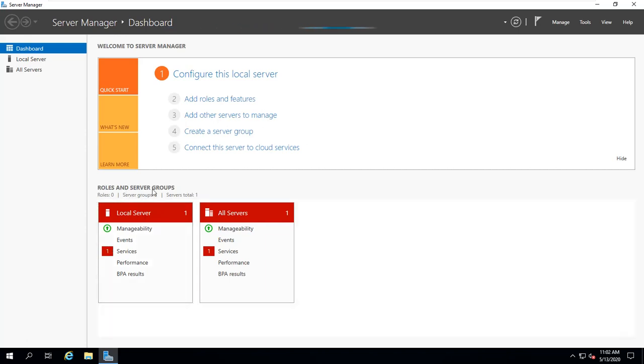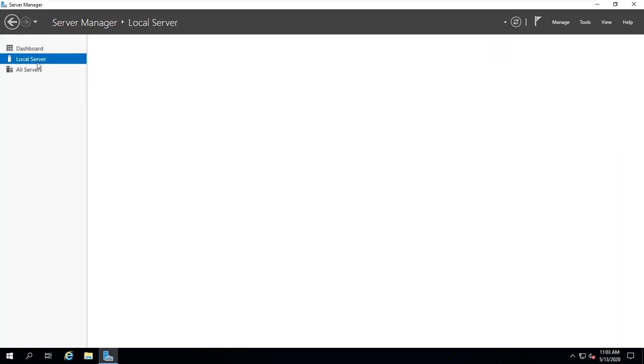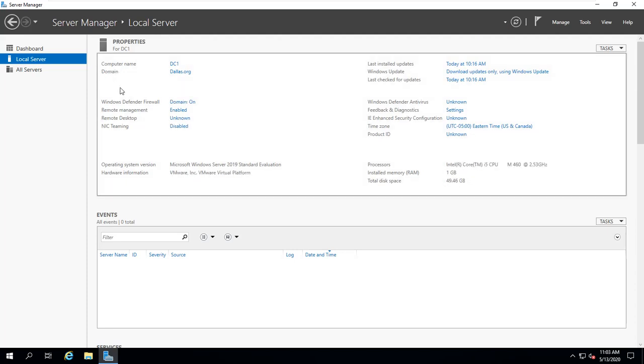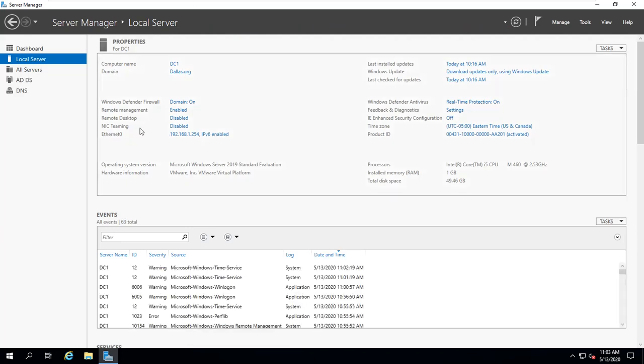And down here, you'll see some more roles and server groups pop up in a second. Still loading. I'm going to click on server. You should see some more things here on the side as well. You can see now this has changed to a domain. So the computer name, the domain. Still got my static IP address. Now you see some more things pop up here: Active Directory, DNS, file and storage services.